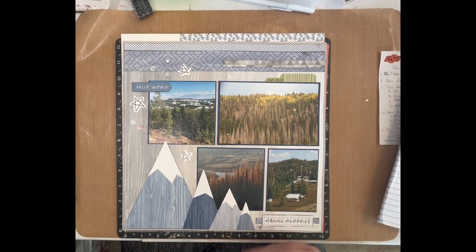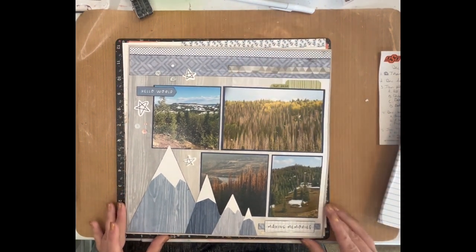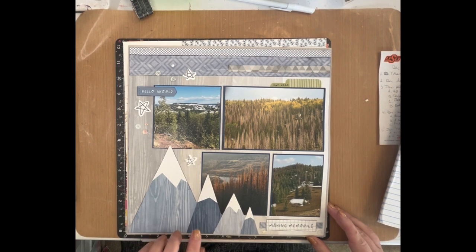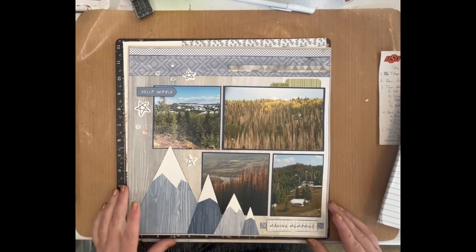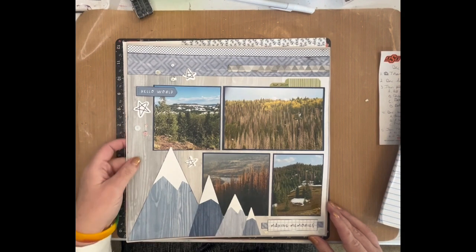The next one was also a Close to My Heart page kit. This is for my 2020 album. My husband goes hunting every year up in Colorado, and these were pictures he took. This is using the Close to My Heart Into the Wild line. That was from 2019.